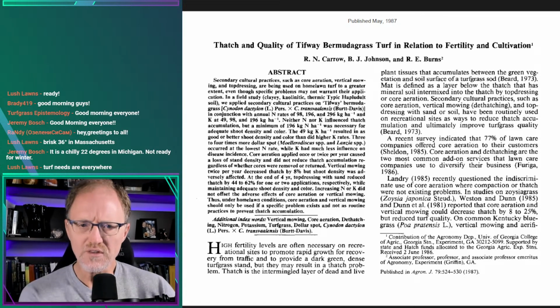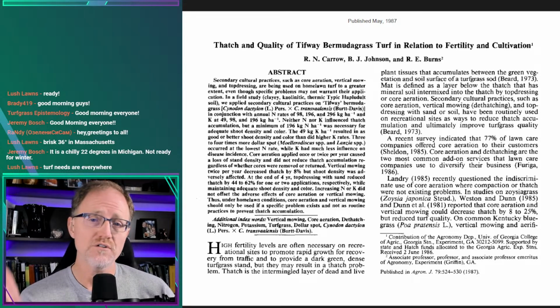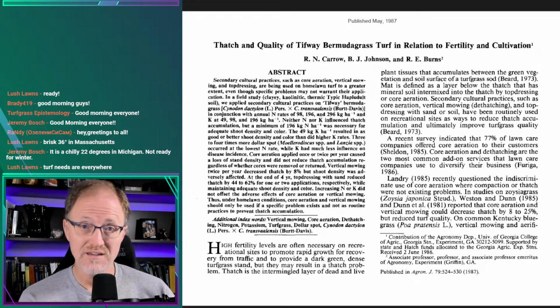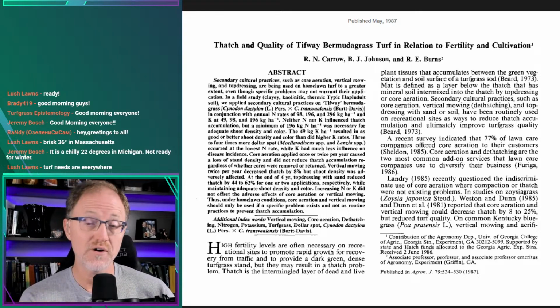Anyway, let's get started. "Thatch and quality of Tifway Bermudagrass turf in relation to fertility and cultivation." This is a really good article. I like this article. We're actually going to go over this article again in the future when we get to potassium, because this has a lot of potassium information in there. And this is one of the few articles that shows an influence from the application of potassium. So I'll end up going over this again in the future, but it'll be from a potassium perspective. And today it's from a thatch perspective.